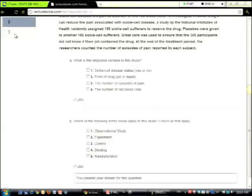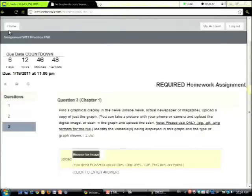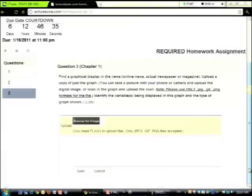And the third question is having you find a graph and uploading it. And for that, you need it to be a JPEG or a GIF, those kind of formats. You are able to browse them for the image and upload it, and you get to click in an answer to describe what's the variable that that graph is displaying. What is that response variable? To type that in. And of course, then what kind of graph is it that is being shared?